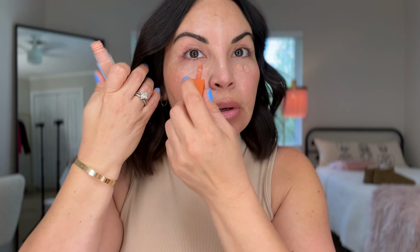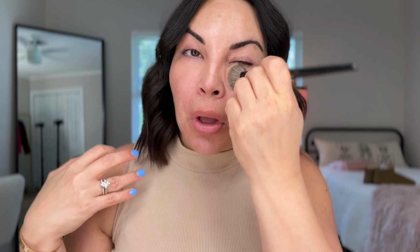Okay, first off, I do like to apply a color corrector underneath my eye. Right here, I do have some discoloration more so than on this side. So I've been really enjoying this color corrector by Huda Beauty. It is in the color Pink Pomelo. It works really well. I use a little bit and apply it to the under eye area. I sloppily just move it around and I let it set. There's no rhyme, just slap it on there.